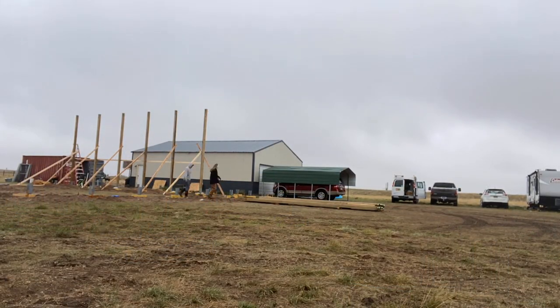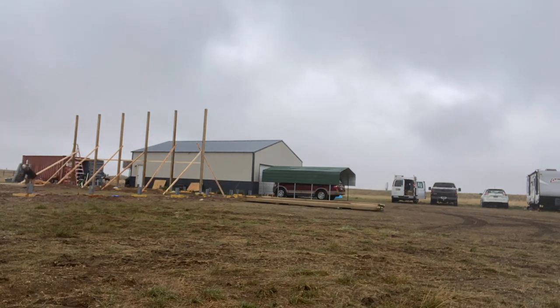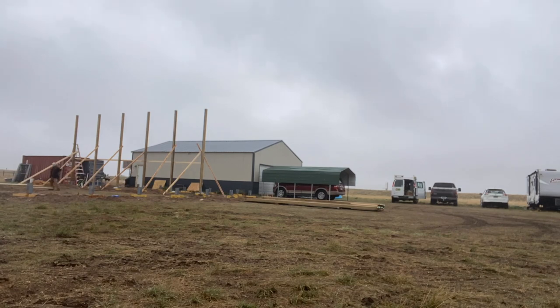Dan and I specifically designed our barndominium to have a 40 by 60 center section with two 14-foot lean-tos off to the side. Right here, we are just carrying over the posts for the 40 by 60 center section, and let me tell you, they were so heavy.